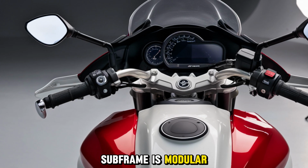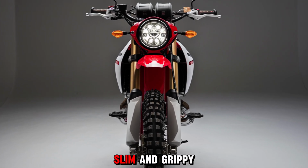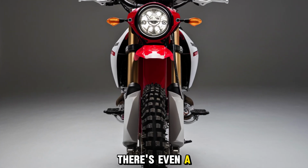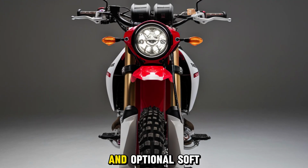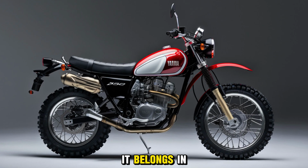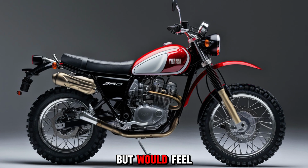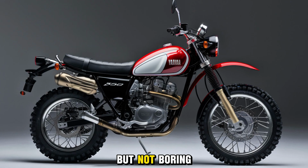The subframe is modular. The plastics are made from recycled composites. The seat is slim and grippy. There's even a nod to the Dakar history with a small, transparent wind visor and optional soft luggage built into the accessory kit. It looks like it belongs in a desert rally, but would feel just as at home outside a coffee shop.